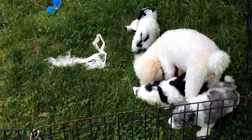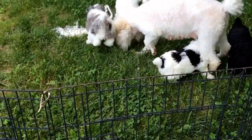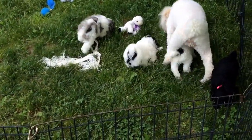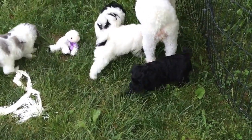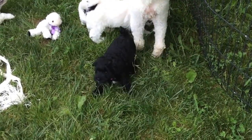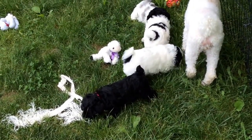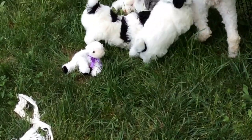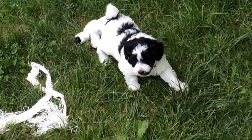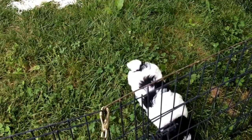Let me see if I can pick out collar colors. I'm sure you've picked out your puppy by now. That's the Blue Merle Party with the blue collar. The black puppy with the neon pink collar is right there behind her. It's kind of hard to see. The black with the forest green collar is laying right there closest to us. And the last one is the red collar puppy eating the grass right underneath us.